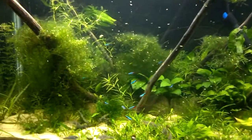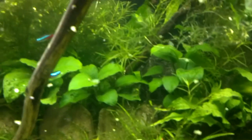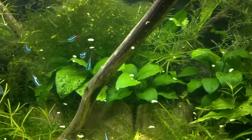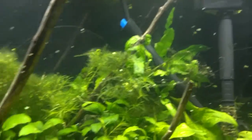Little update. Oh, my Anubises. Look at that. Look at them. Three separate ones, but they're growing. My Java ferns are very badly suffering.